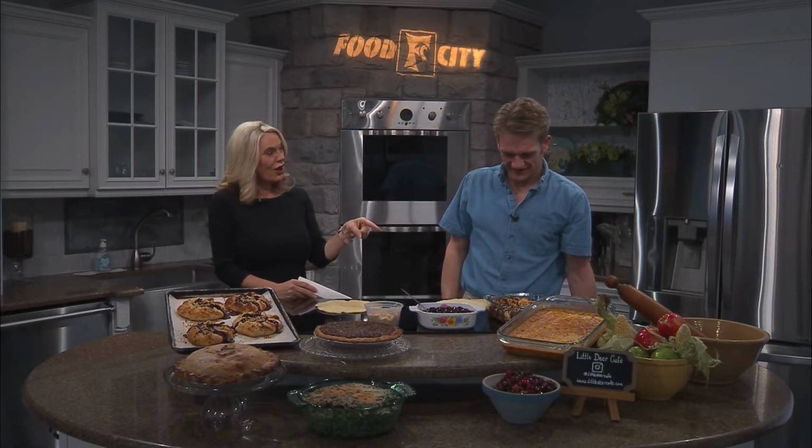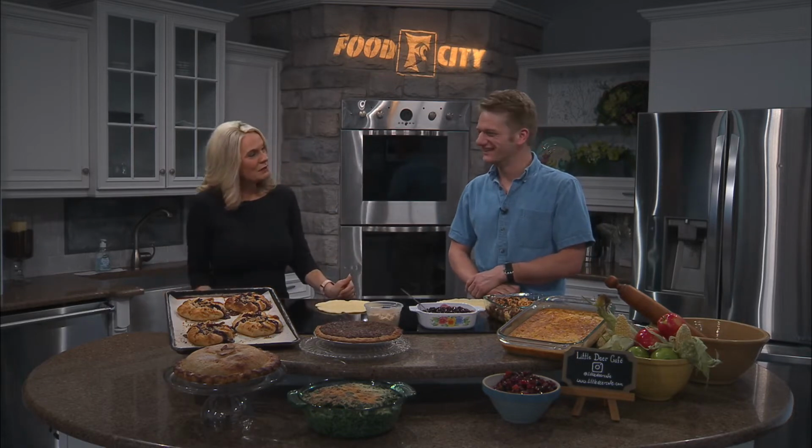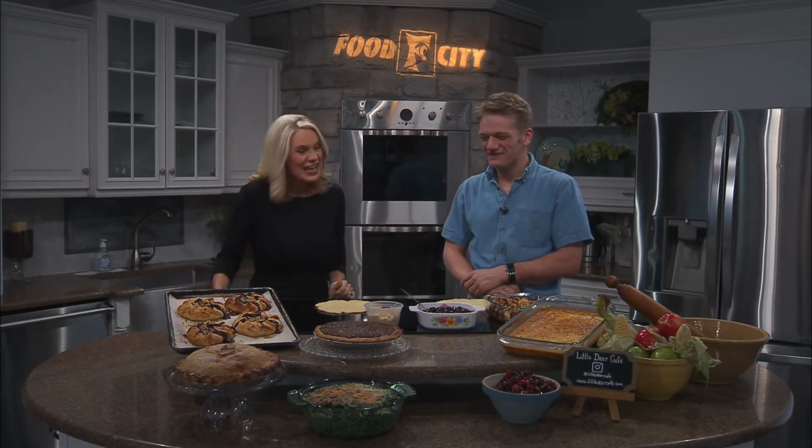Yep. You got your cauliflower. And it looks amazing. Yeah, it's a little toasty. I kind of forgot about it, but it's really good. You know what? That happens all the time in my kitchen. It's easy to do.